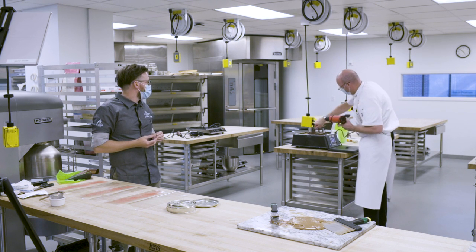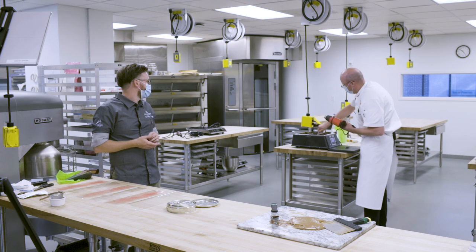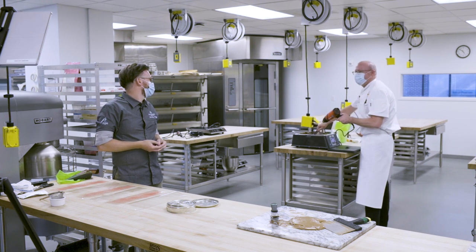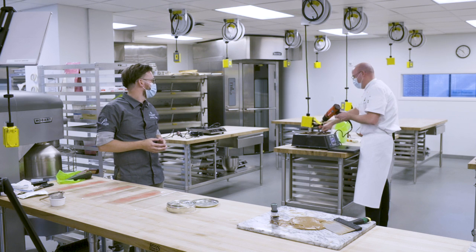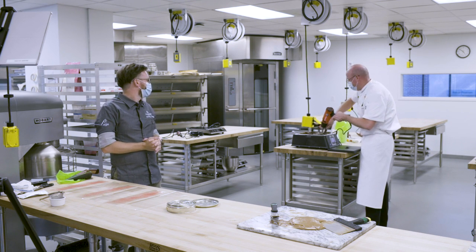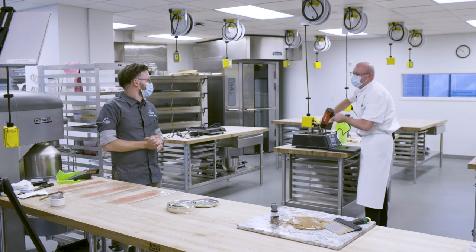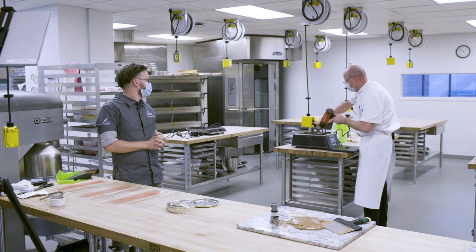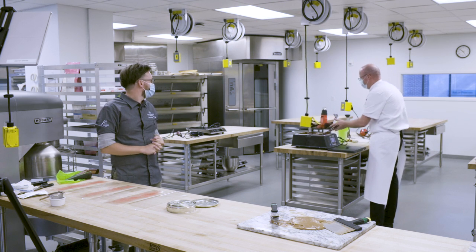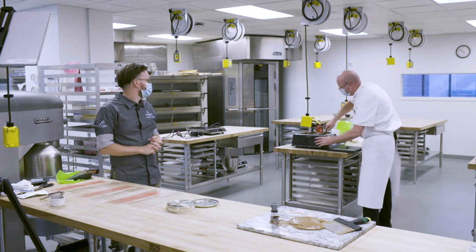So is that like a fancy hair dryer? It's a very fancy hair dryer. It's a heat gun, just what you'd use to strip paint off the side of a house. One of my favorite parts about being a pastry chef is I get to go to the hardware store and find cool stuff that I can use in the kitchen. Buying blowtorches, heat guns, all kinds of fun stuff.